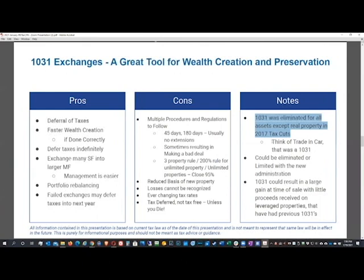People got stuck into it in a car. It wasn't a great deal. You trade in a business Mercedes for a business Porsche, and you're limited on that. It didn't result in a good situation. They did at the last minute put real estate back into it, and there's been speculation that it could be eliminated or limited with the new administration.